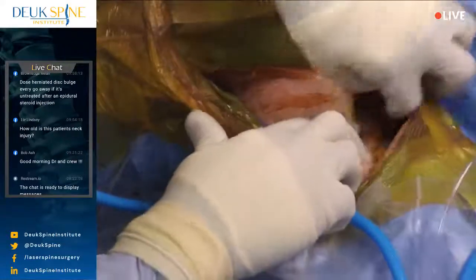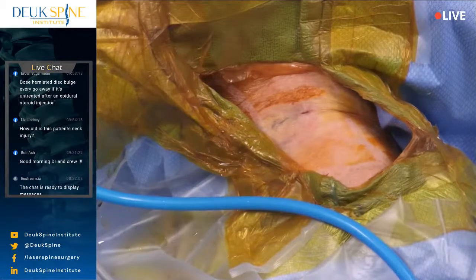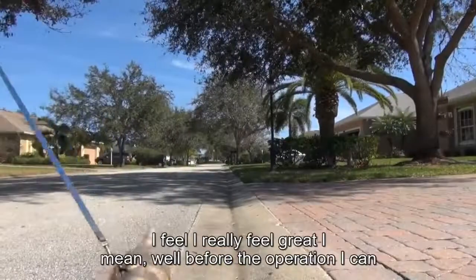Otherwise, we've got a single level lumbar coming up next, L5-S1. A patient with back pain and leg pain.